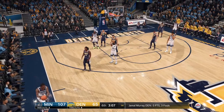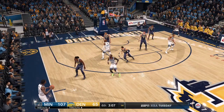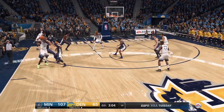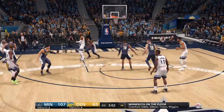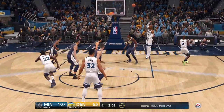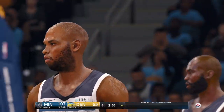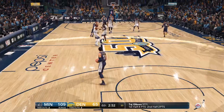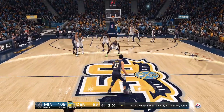14 fouls, one more, they're in the penalty. Crawford's using the screen, trying to get free. Gets it down low. Great pass. Gibson fires. Converts on the inside. That's good defense, better offense. A nice contested two-point shot.